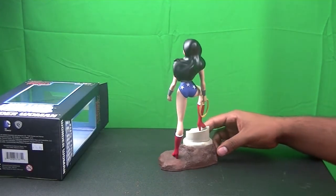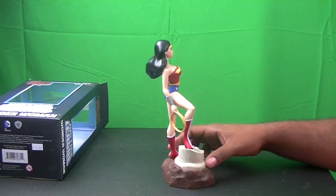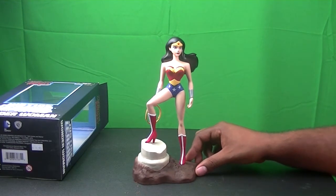She does have the same clothing she wore in the show. And yeah, she does look exactly like the show. Like I said, it's like if you took her from the show outside to the real world and made her a statue. The quality, as I said, is pretty good. Her proportions are done very well, just exactly like the show.